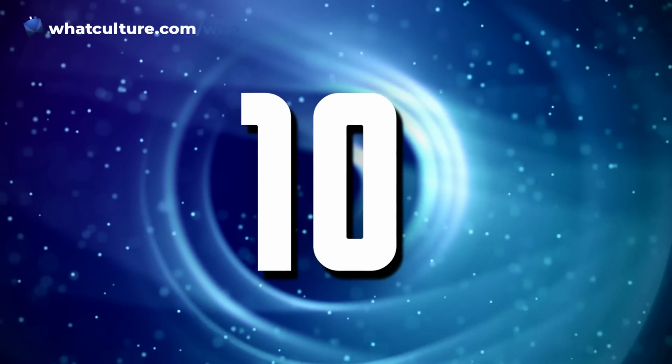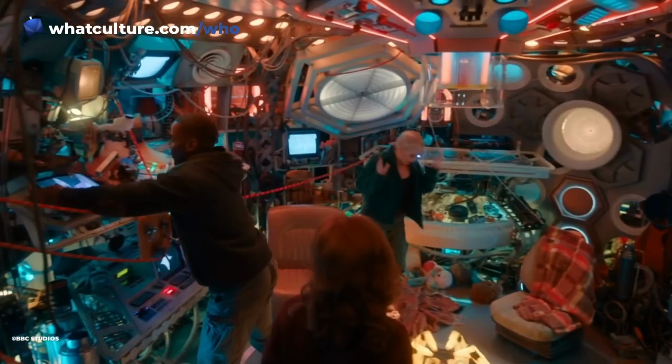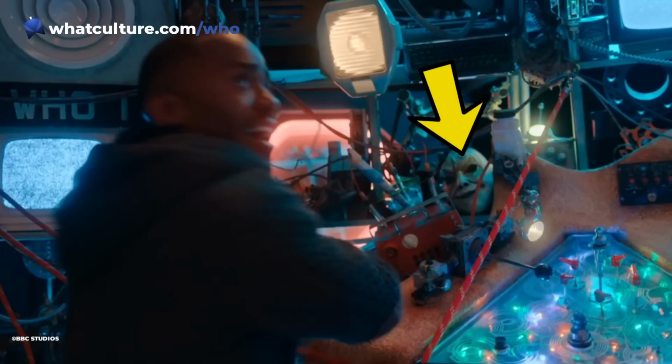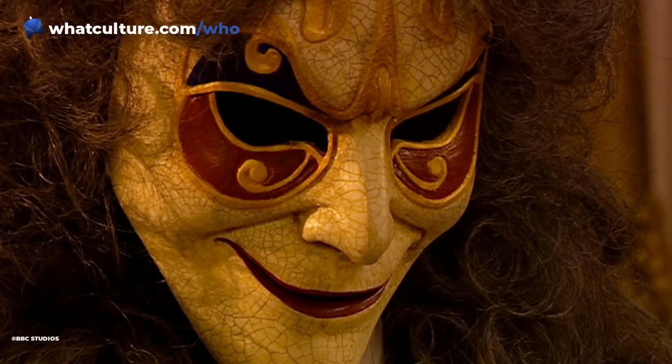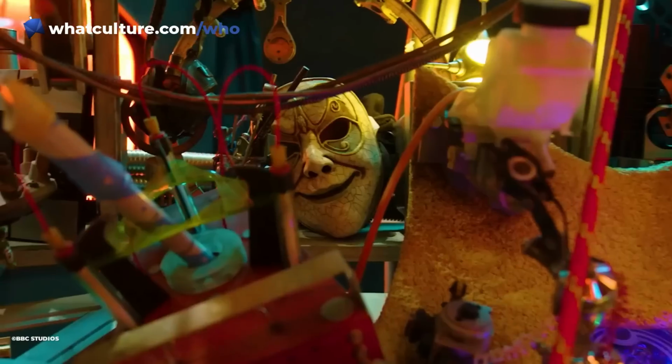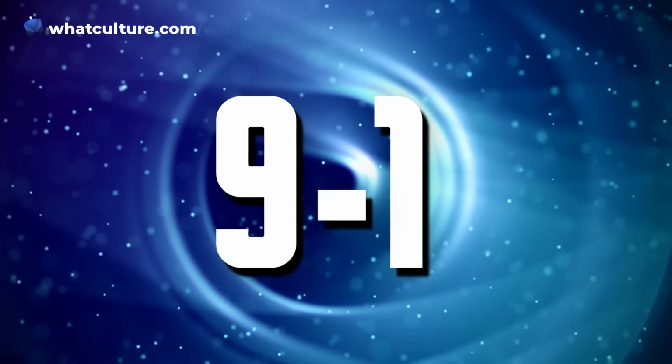Number 10. Now, this is an Easter egg that greatly pleased our lovely Sean Ferrick because it's from his favourite episode. So on a shelf behind the 11th Doctor's TARDIS console part, you can see one of the clockwork droid masks from the 10th Doctor story, The Girl in the Fireplace. It actually looks really creepy sat there, especially when you catch a stray glimpse of it just in the background of the scenes. It's really creepy.